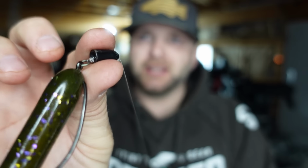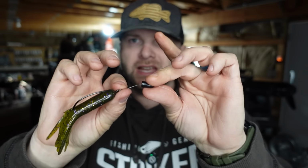That's key number one. Key number two with the weight is the fact that they're pegging that weight. To me, pegging the weight is a really, really bad thing when you're flipping a tube. The only time that I peg a weight when I'm flipping is if I'm putting it in super heavy cover where I need that bait to go through with the weight. In most cases, I want to flip this bait into a piece of cover, have that weight separate, and give that bait a more natural profile, being pulled down in the water column by that weight separated.